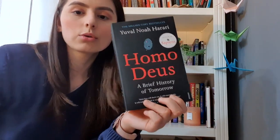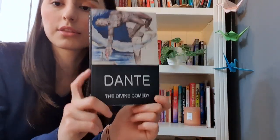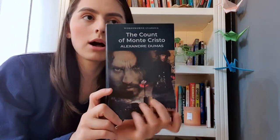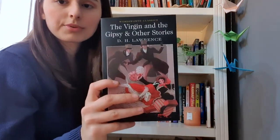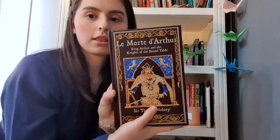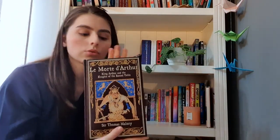Homo Deus, A Brief History of Tomorrow by Yuval Noah Harari, Dante, The Divine Comedy, this is the English edition, The Count of Monte Cristo by Alexandre Dumas, The Last of the Mohicans by J. Fenimore Cooper, The Virgin and the Gypsy and Other Stories by D.H. Lawrence, Le Morte d'Arthur by Sir Thomas Malory. I am so excited to read this book.